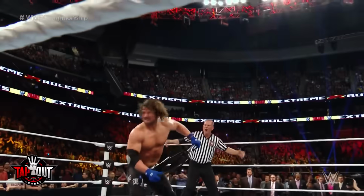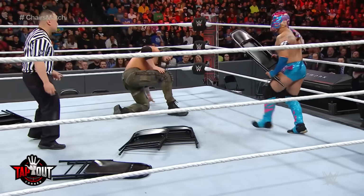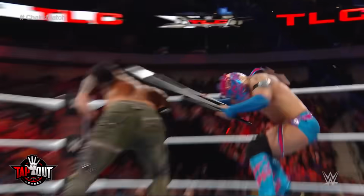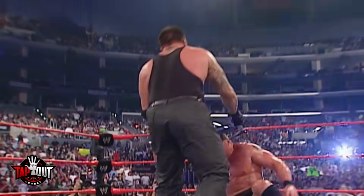While chairs are still used in WWE today, wrestlers will usually only hit each other in the back because it allows the impact to be distributed across a larger surface. Despite that, wrestlers have to be very accurate when they swing a chair, as being off even just a little bit can cause major damage.